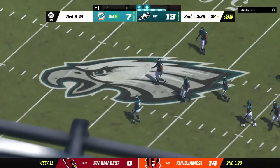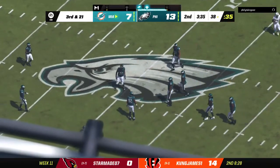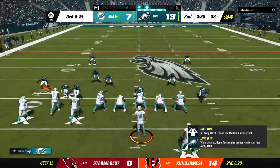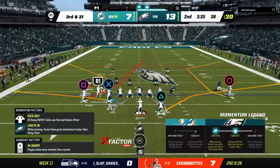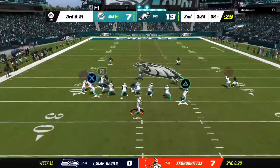Well, that wasn't a completion, but it wasn't a sack either, so the good takeaway, able to extend the life of the play. Normally, you would think he'd just take off and run downfield. He was trying to find an open receiver, unable to do so.